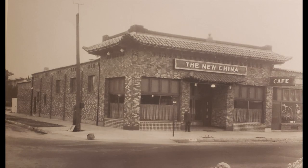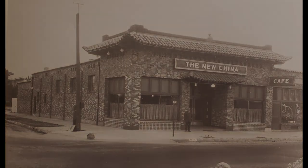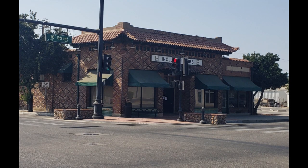This is the New China Cafe at Q and 18th in 1929. This building was damaged in the 1952 quake and was rebuilt with different bricks. As you can see here, it actually looks quite a bit different.